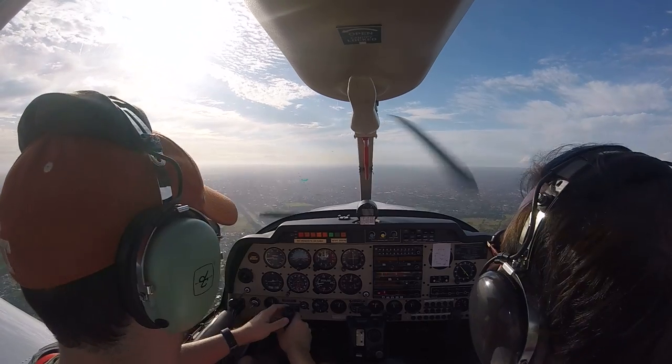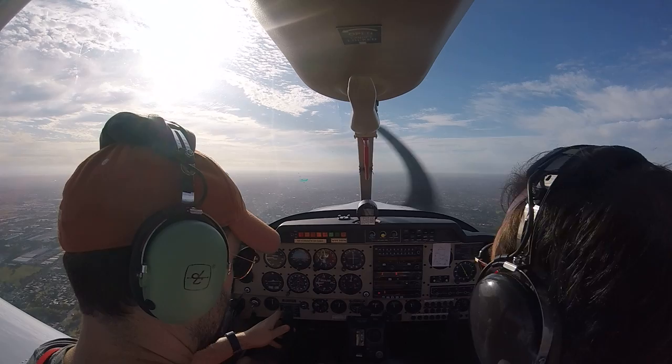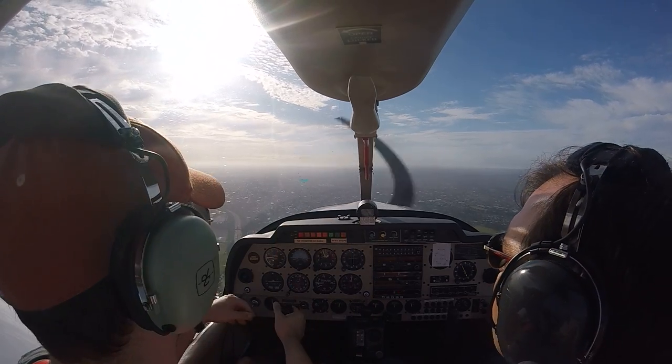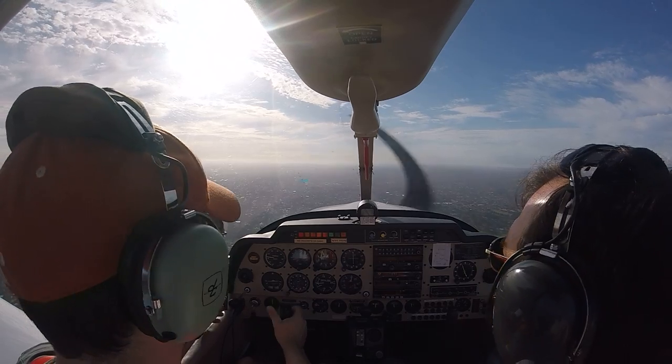Brakes have pressure, undercarriage is fixed, mixture is rich. Do I need to call him again? Okay. Do your pre-landing checks. Fuel selection is on, fuel pump is on, pressure, contents, warning light, canopy, harness. I should call though, right? Now you call. Okay. India Sierra November, downwind touch and go.